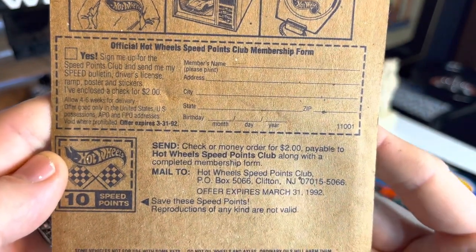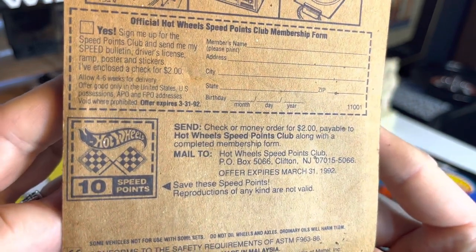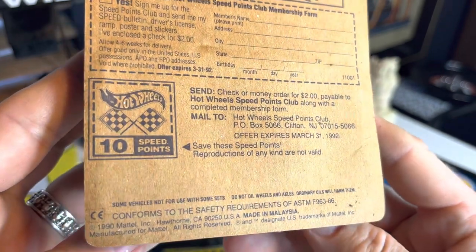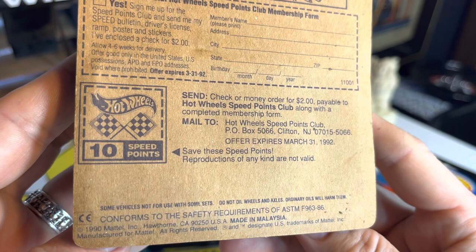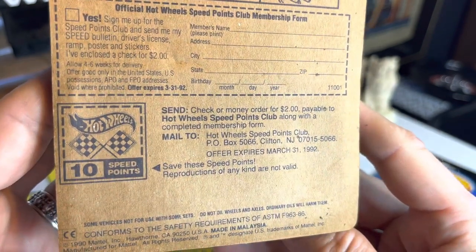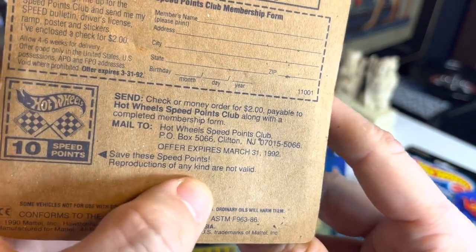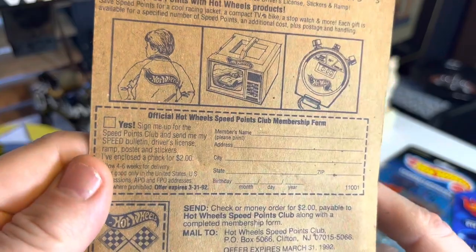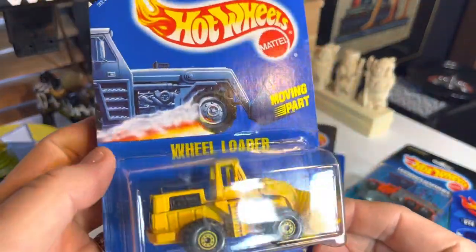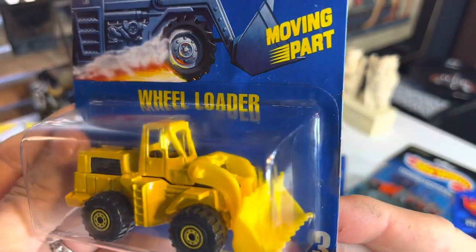$2. And there's your speed points. I suppose that's why they don't do anything like this anymore. Reproductions of any kind are not valid. Card's in very nice shape.